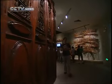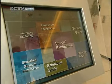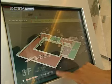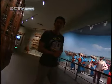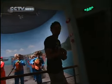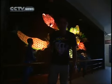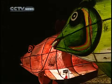For those of you whose Chinese is a little bit rusty at the moment, don't worry. They have fully interactive guides in English situated all over the place, as well as human guides who speak English. Now, hopefully you've enjoyed your trip around with the cultural relics, the Shenzhen traditional folk customs, and all those things. It's a three-story building, and don't forget, it's all totally free!